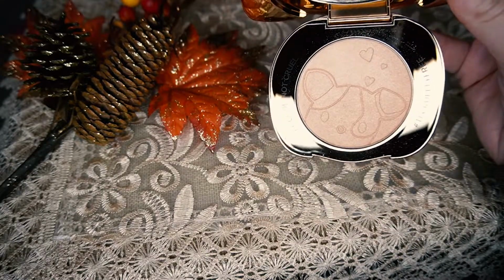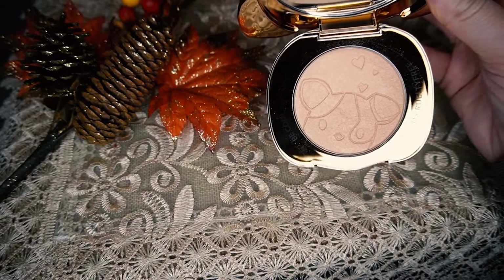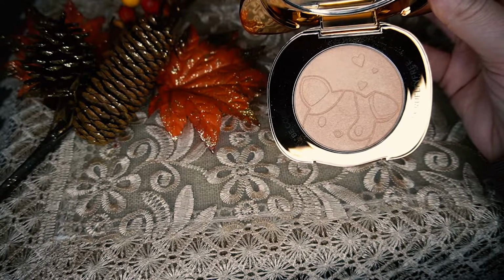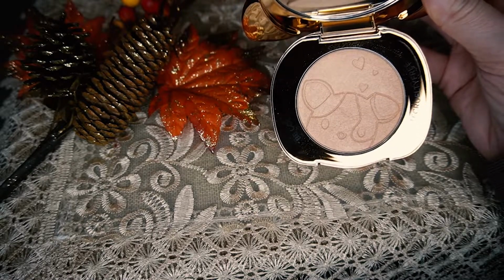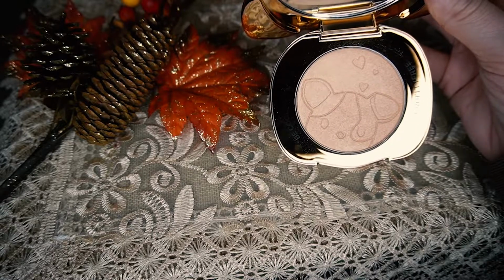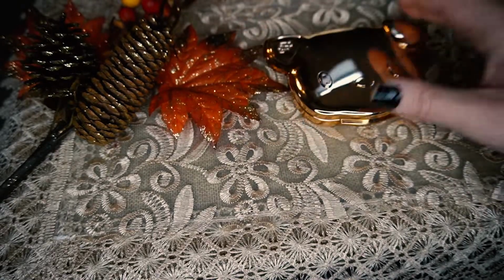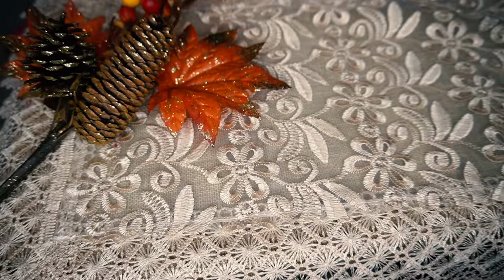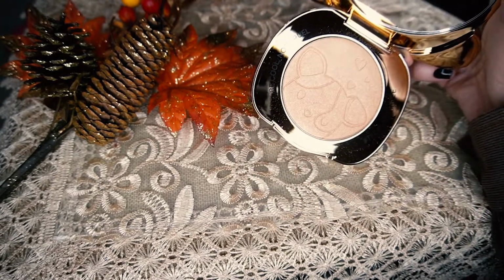I love the packaging, but I'm really, really trying to get away from keeping things just for the packaging. I'm still on the fence, though. And the only thing that is holding me back is the packaging. I think it's so cute, and I'm a dog person. But what the hell am I going to do with this? I'm never going to use it.